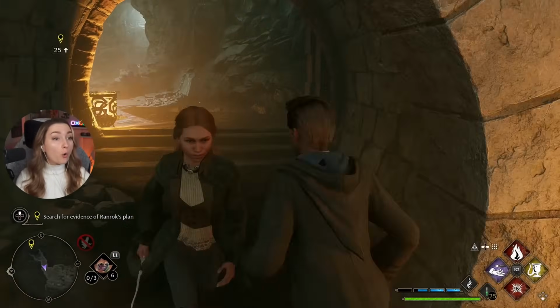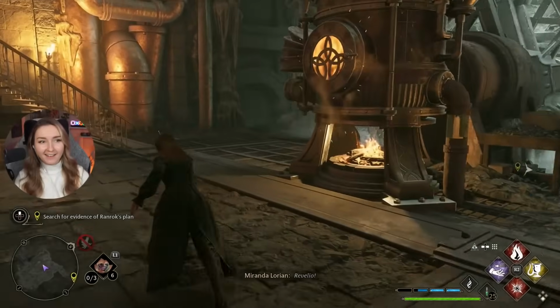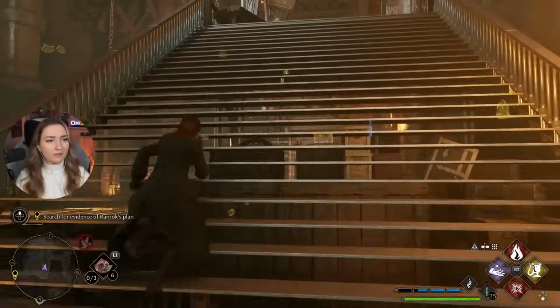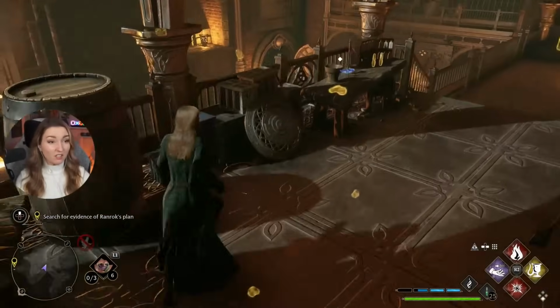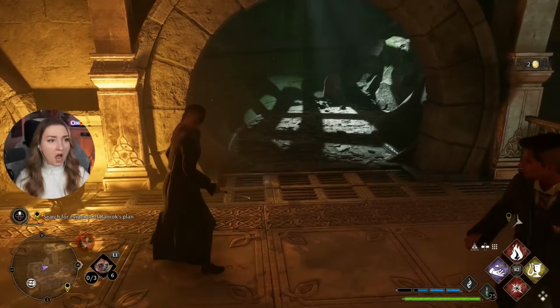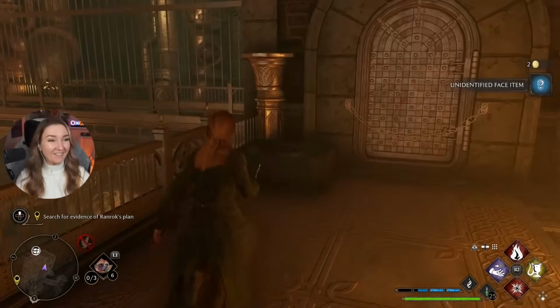So what? Oh! Oh, it's the way through. Okay. That is so Rebellion. Cool. Let's go check the upper levels. There is a lot of stuff around here. So much hidden stuff.